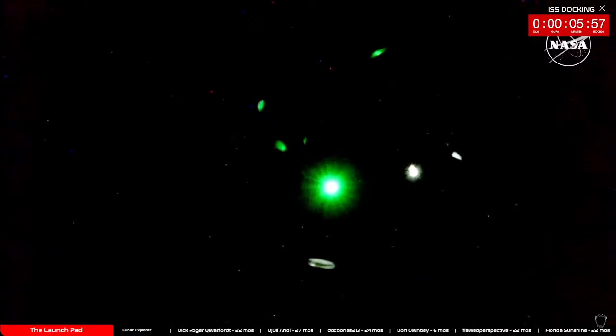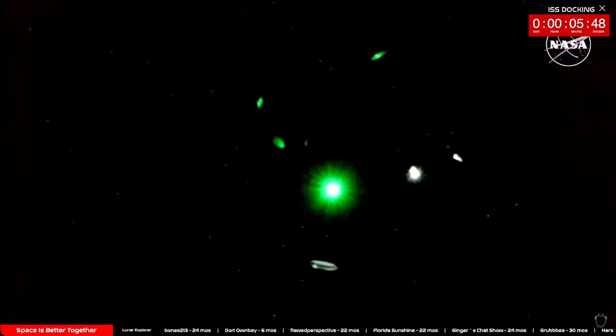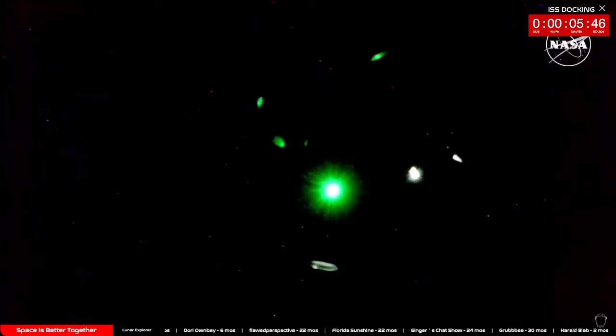Did just get confirmation that we are holding at waypoint 2, so we may hear a call to the crew in just a moment, confirming that as well. Again, expecting maybe a 5-minute hold, 20 meters right now away from the International Space Station. It's truly slow and steady wins the race.